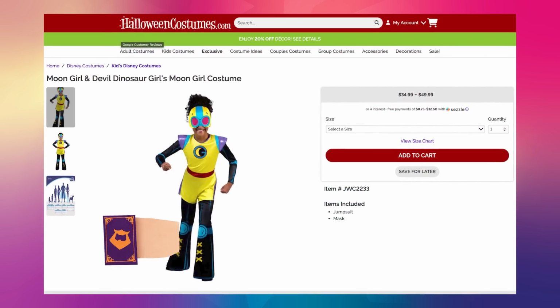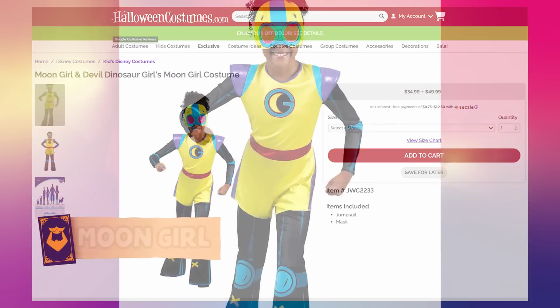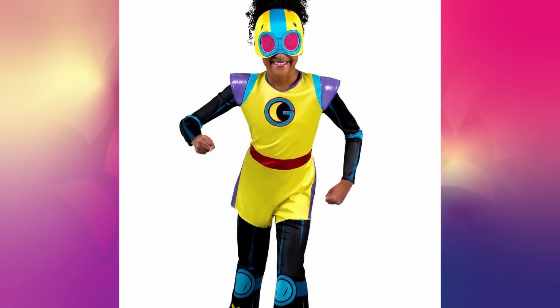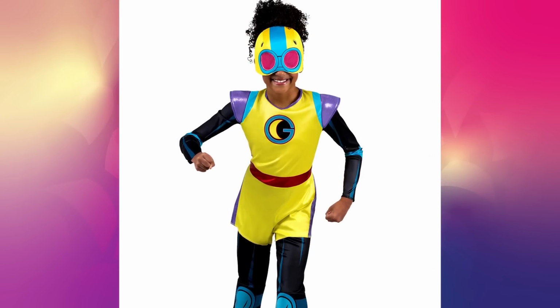Now that was an awful lot of Disney, but hey, don't forget Disney owns many things, such as Marvel, with first off, Moon Girl and Devil Dinosaur, and I love this. This costume is so bright, it's so cute, it's so fun, I love it. I instantly recognize who it is now when she's out and about and roaming through the parks, and so I love this. This is fantastic.